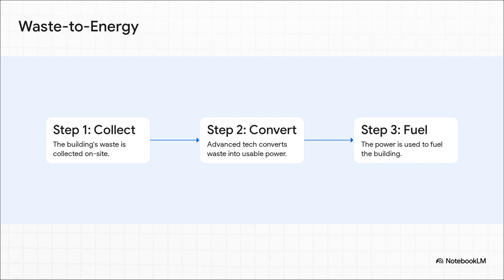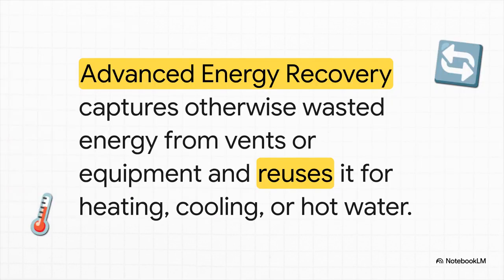Take waste to energy. The process is simple, really. The building collects its own trash, some advanced tech converts it all into power, and boom, that power gets fed right back into the building. It's a perfect closed-loop system. Nothing wasted.